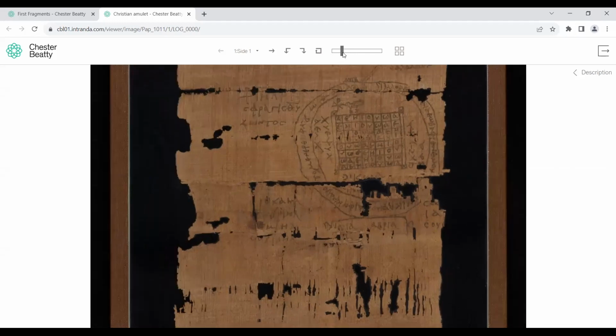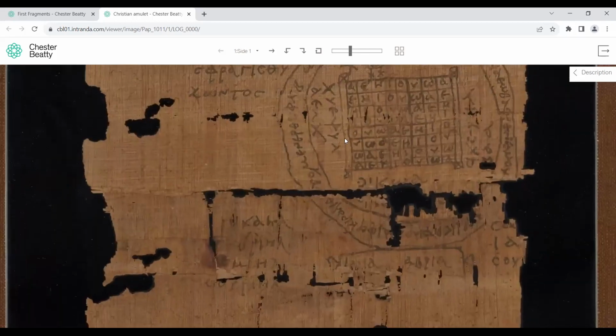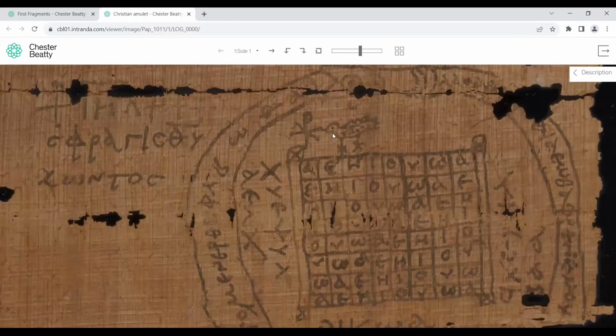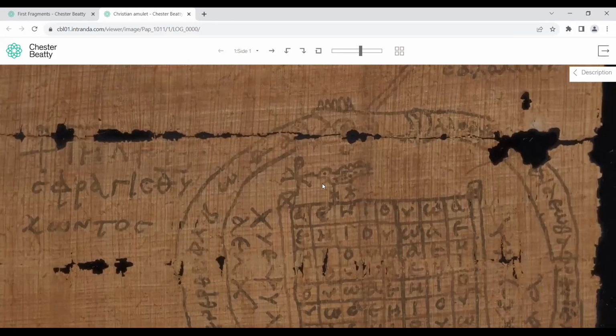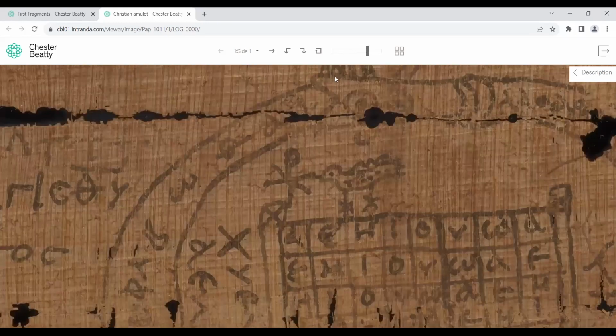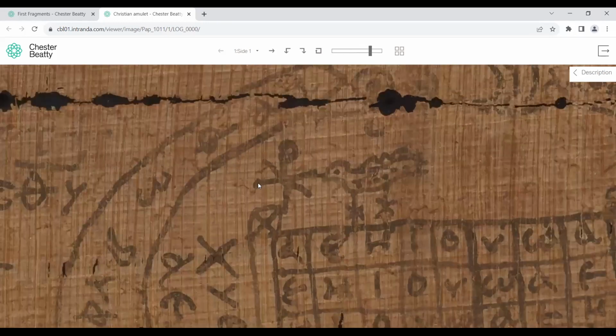Here we also see a Christogram, or a symbol for Christ. Christos is the Greek word for Christ, and the first two letters are chi, which looks like an X, which you can see here, and rho, which we actually saw in Arku. It looks like a P in English, but it has an R sound in Greek. And you can see that there's a little bird nibbling on this combined chi-rho symbol for Christ.